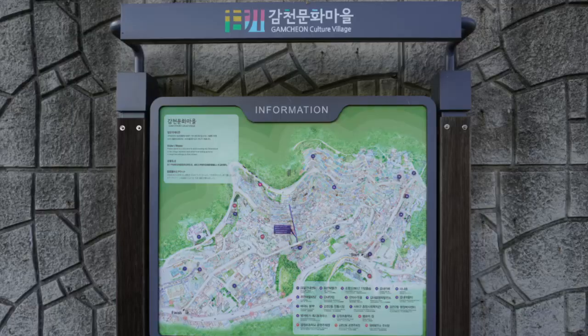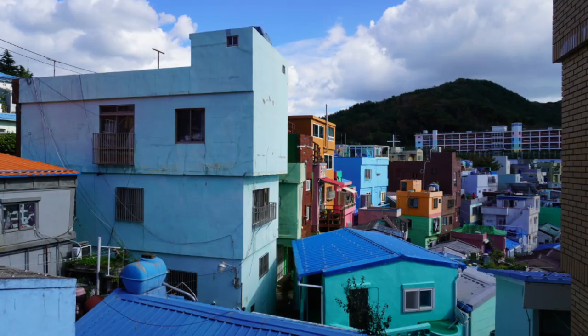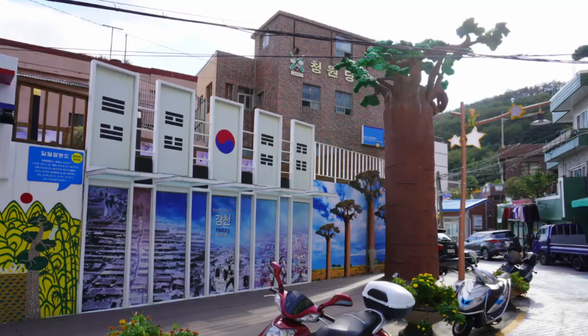Right at the starting point, there will be a tourist center selling maps for 2,000 won. Now, I don't recommend getting this map as there will be street maps located throughout this entire area. Plus, it'll be more exciting to walk around and explore the area. But if you do decide to get the map, you can go around specific places to collect stamps, kind of like an adventure. And when you collect all the stamps from each place, you can get a postcard of the Gamcheon Culture Village as your reward.